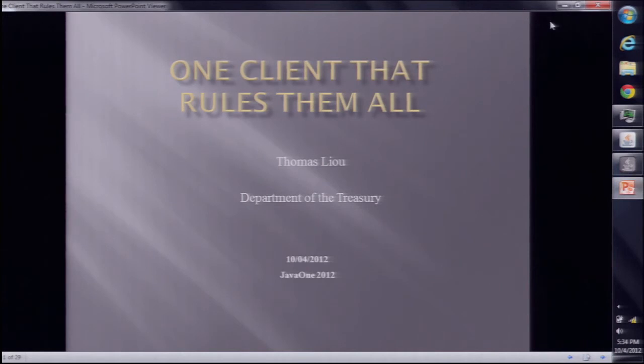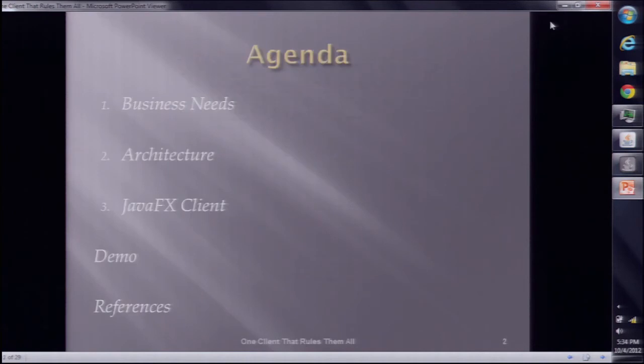So with that, there's no disclaimer. I'm not going to show you any code, because you really don't need to see any code; it's so simple. You'll be very amazed.